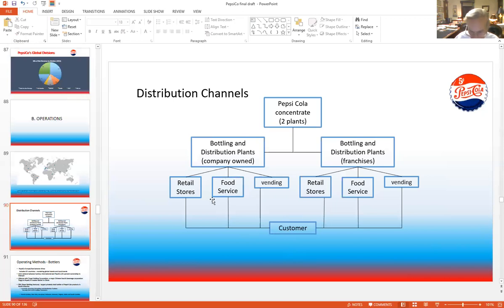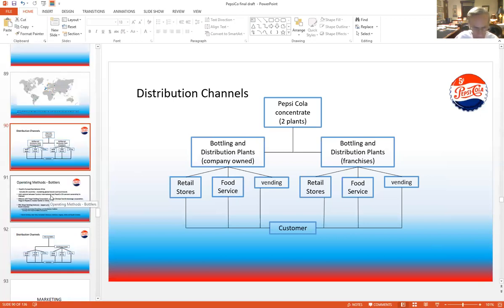Okay, now something that's kind of left out here and should be explained, and probably another line needs to be put in here, is that PepsiCo also sells concentrate in canisters, and those go directly to retail chains and they put them in their dispensing machines. So PepsiCo sells product that is not in bottles, and it goes directly to the food service or restaurants, and it sells a lot that way. So there's a little flaw in this diagram.